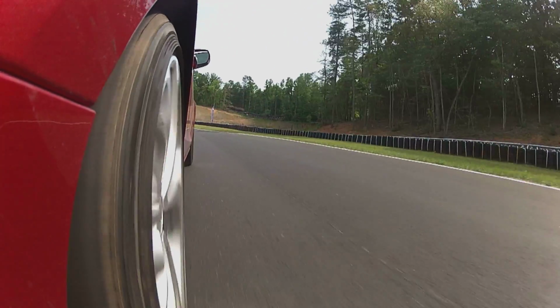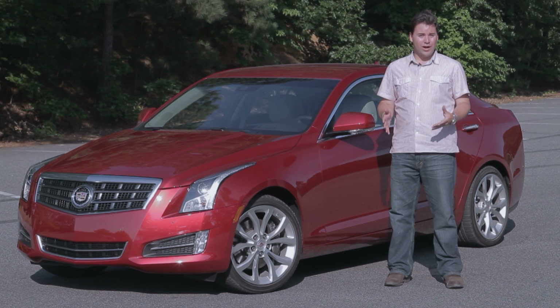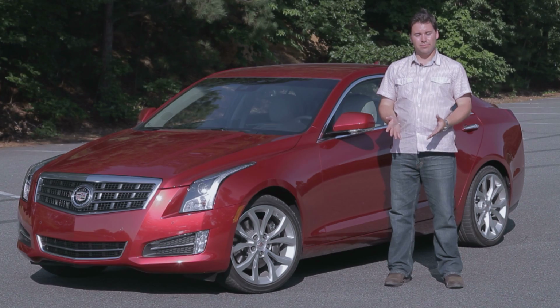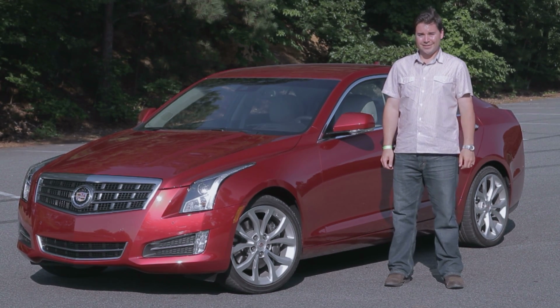So this is a very good car. It rides well, it handles well, it's quiet and luxurious, and it's a lot of fun to drive. But is it a BMW beater? To find out, you're just going to have to keep watching Motor Trend.